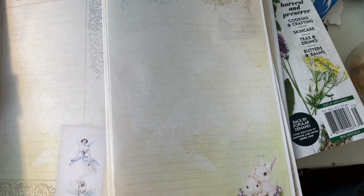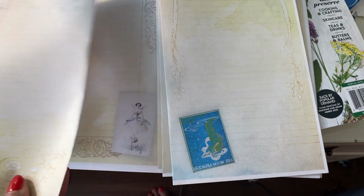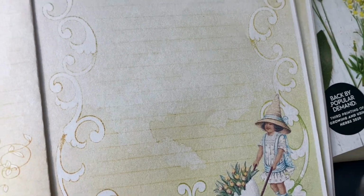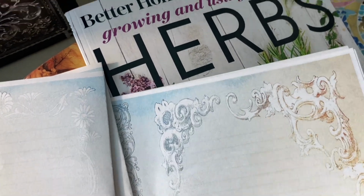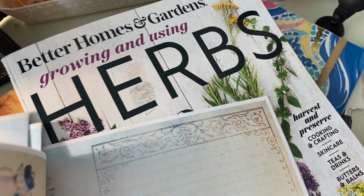So I went back in, and I also got this really good magazine/book called Herbs at the grocery store. And it's really good. These pages are actually a printout from The Writing Witch, and she has an Etsy shop. I'll try to link it below. I just downloaded the PDF that she sells on her Etsy, and I printed out my own little journal pages. You can also use them in your Book of Shadows or whatever, but I use them as journal pages. I cut them out, and then I glue them into my journals, and I have some really pretty writing paper.